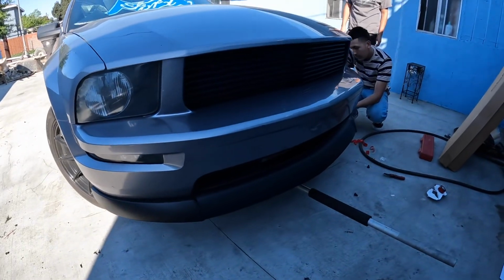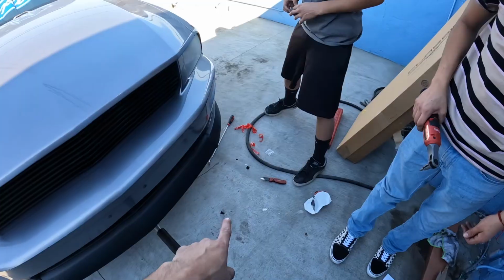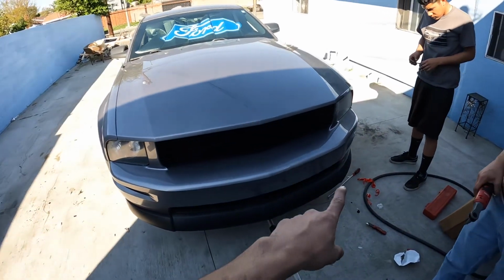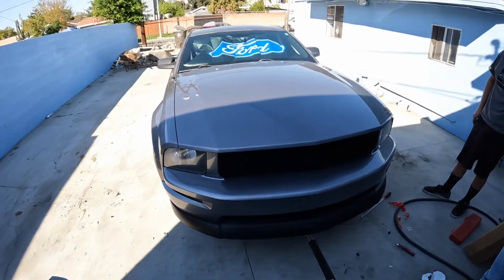Alright there. Edgar says he's happy with the fitment of the lip. That cleans up the front end so much. You just gotta restore your headlights. We gotta put those last 2 clips on the bottom of the car. There's one on each side. And that's basically it. We're gonna finish everything up and then clean up, and then I'll show you guys how it looks in the sun.